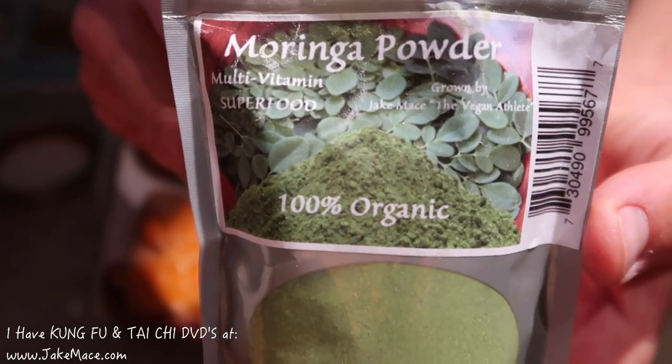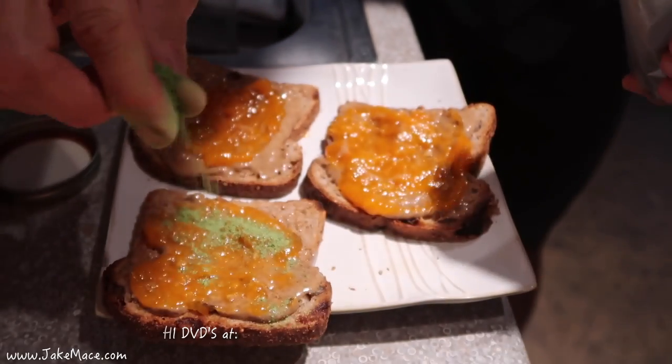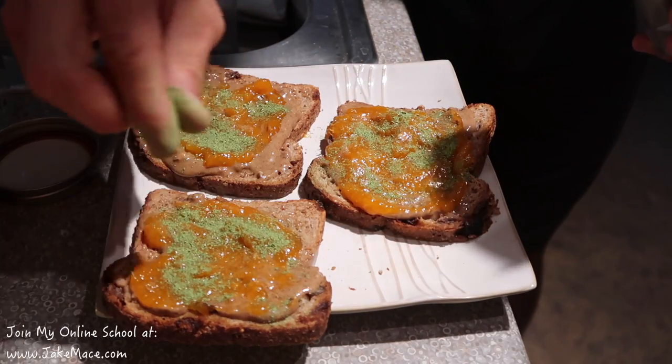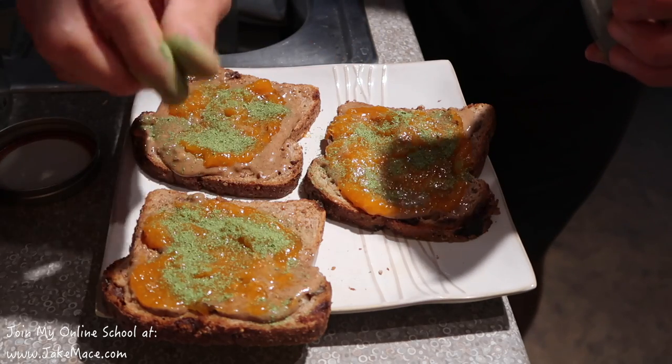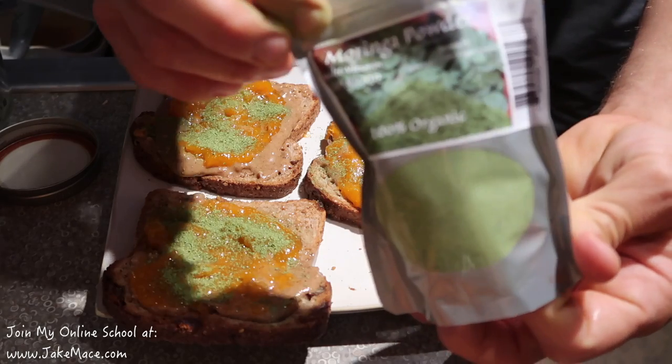Okay, I've got this moringa powder that I made from my backyard moringa trees. This is homegrown. You won't taste it, but I always put a little sprinkle on my food because there's so many minerals and nutrients, including protein, vitamin C, vitamin A, vitamin K, etc., etc. Moringa powder. Grow some trees in your backyard.